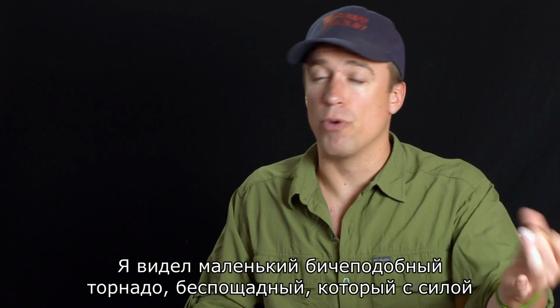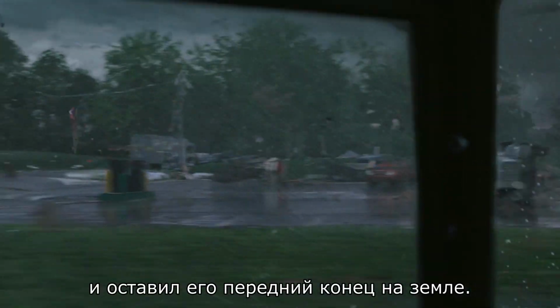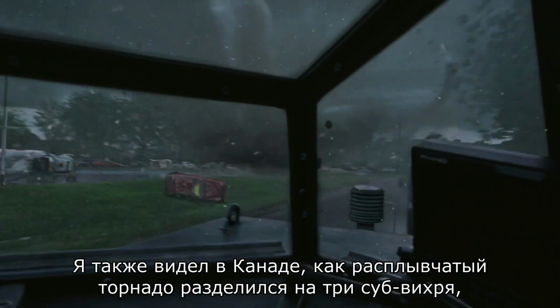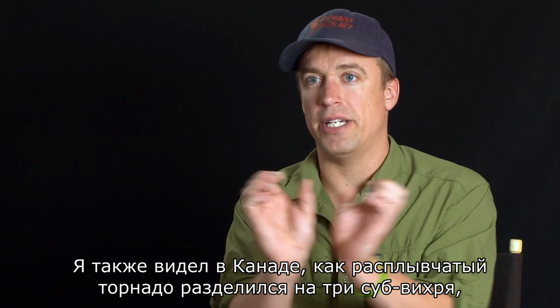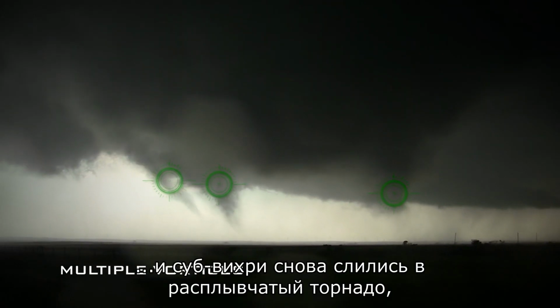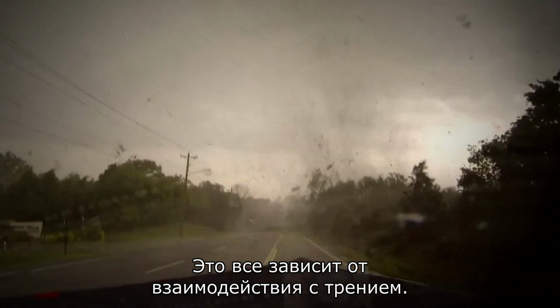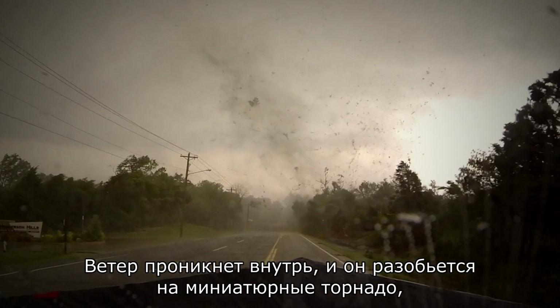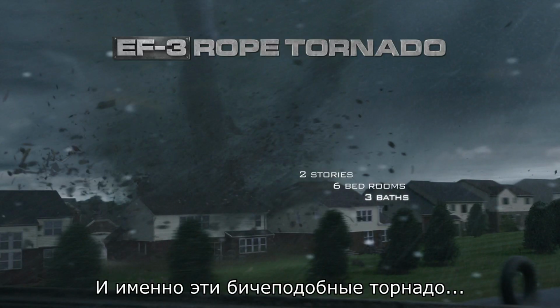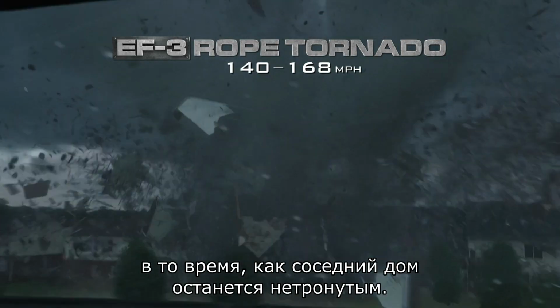I've seen a small rope tornado that was very violent with intense motion hit the back end of a semi-truck and lift that up, and it left the front end on the ground. But I've also seen a wedge tornado in Canada split into 3 subvortices, and then those are even splitting into multiple tornadoes as well, and then merge back together into a wedge tornado and go back and forth again. And it all depends on its interaction with friction. So the wind is pulled into it, and they'll break up into miniature tornadoes and then go back again and oscillate. And it's those rope tornadoes, or the small suction vortices, that will cause one house to sustain complete damage, whereas the one next door will be totally untouched.